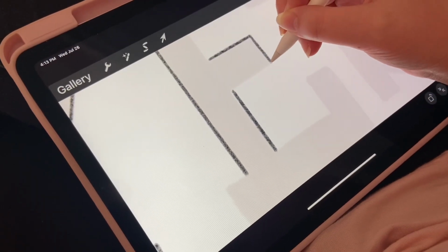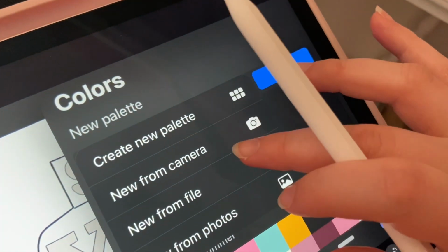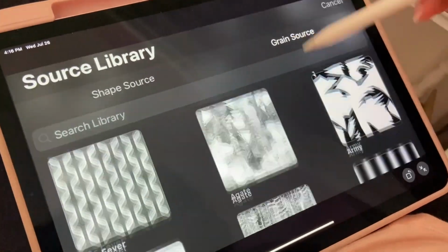Procreate is an amazing app. I use it for all of my digital art. You can't beat it. It's a one-time purchase. You get everything in the app, not a subscription, which is amazing because you don't have to pay to continue a hobby. You can even make Procreate color palettes and Procreate brushes and sell them, so you can use the app to make money, which is incredible.